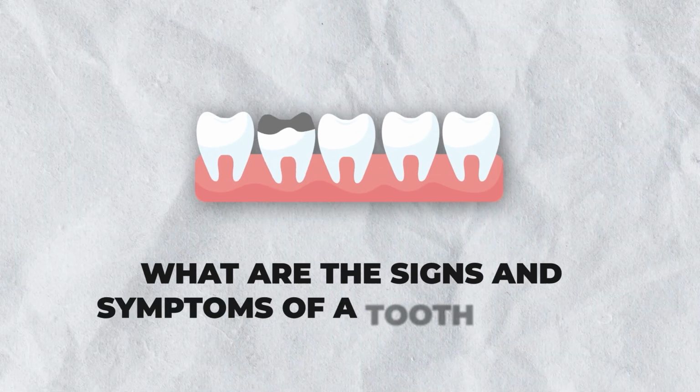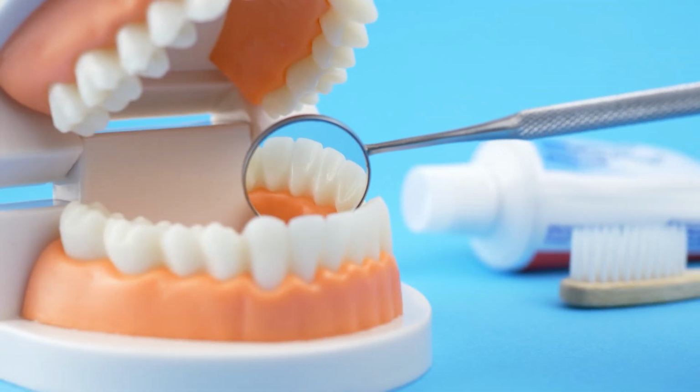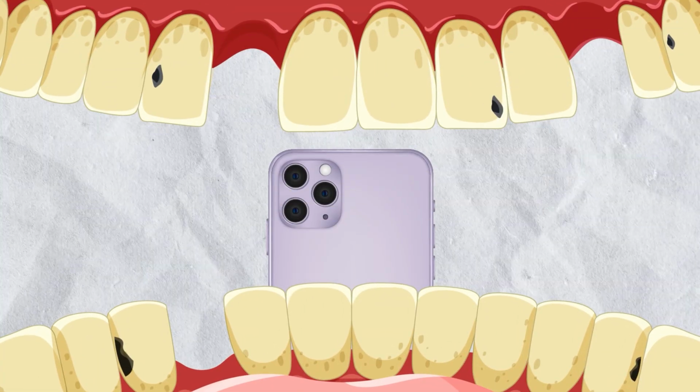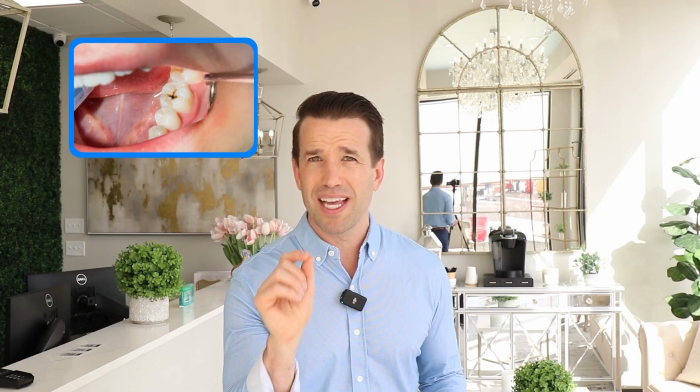So what are the signs and symptoms of a tooth cavity? I'm going to walk you through this right now, and I'm going to show you how you can check for cavities on your own. So I have actually done this myself. I have a smartphone, an iPhone, and I took a picture of the top of both of my teeth.